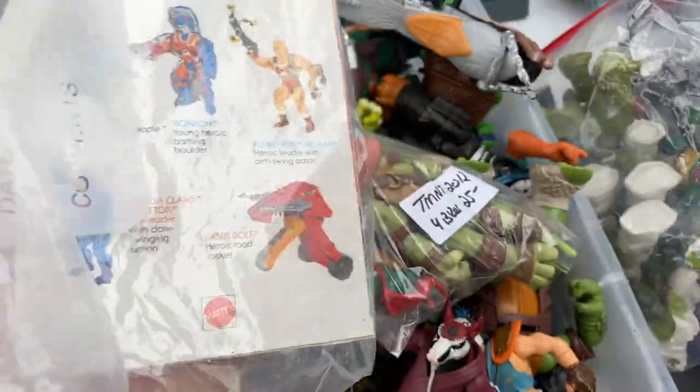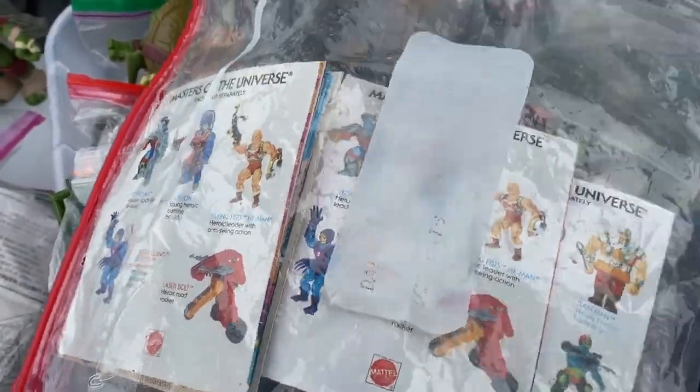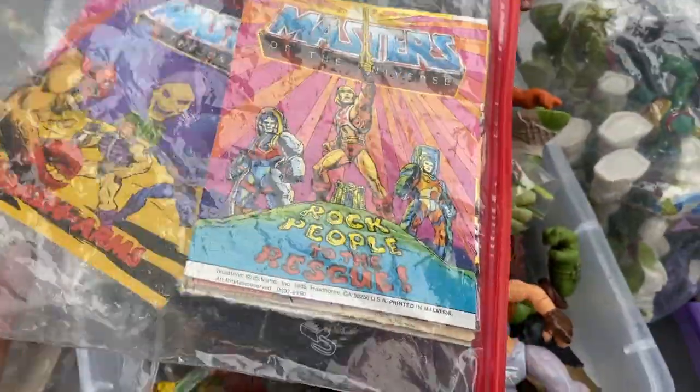These little Masters of the Universe comic books also had ads for the toys. I wonder if these came with the toys. That is fun, isn't it? 1985. That's fun. All right, these.